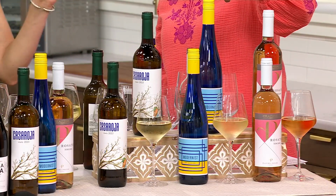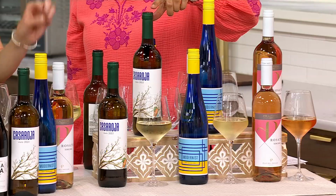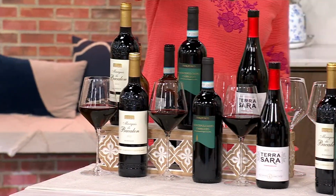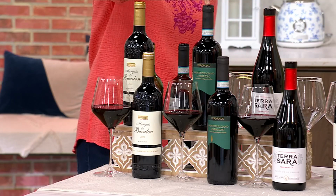A dry Riesling from Germany. Yep. Then you have a Casa Roja. That is a white wine all the way from Spain. And that's the white selection. Correct. And then the red selection is Tempranillo from Spain. We love that one, full-bodied, full of flavor.